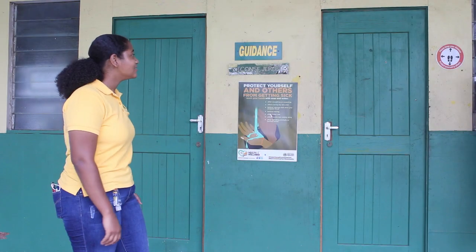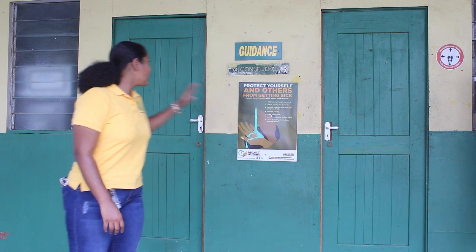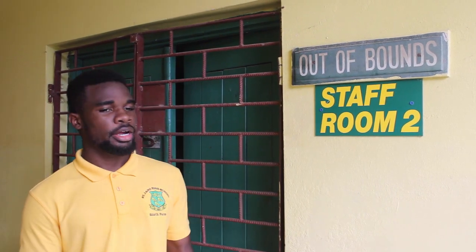Here we have the Guidance Council's offices. This is for Mrs. Armstrong, and this here is for Mrs. Gail Samuels. So here we have staff room 2, and in front of me you'll find both Vice Principal's offices, which is Mrs. Wright Nellens and Mrs. James Barnett's office, respectively. Please note that here is a silent zone, so when approaching, students are required to remain silent.